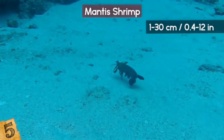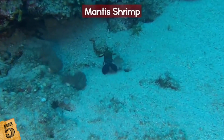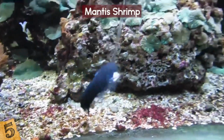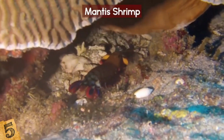Ranging from 1 to 30 centimeters, the mantis shrimp smashes the shells of its prey. Though if you don't have a shell, you're still in big trouble as it can stab you to death too. It lives underground, so you never know when one might come out to get you as you swim around minding your own business. There are 350 species of mantis shrimp and they cover a wide area.